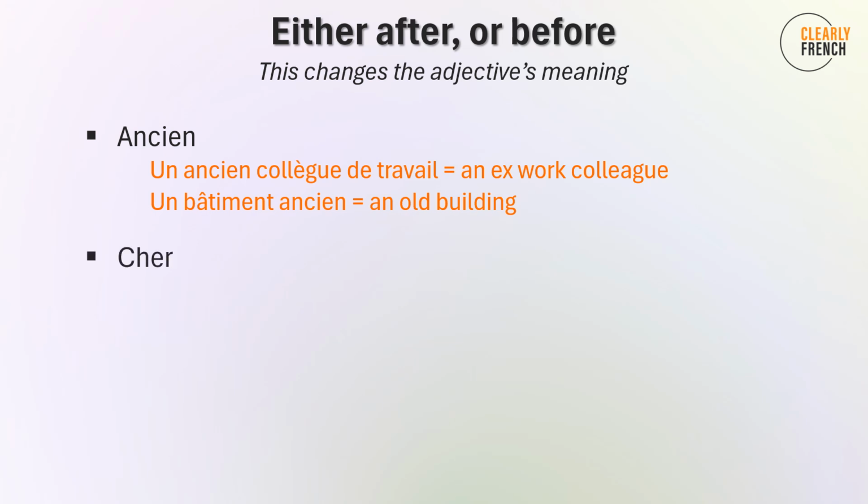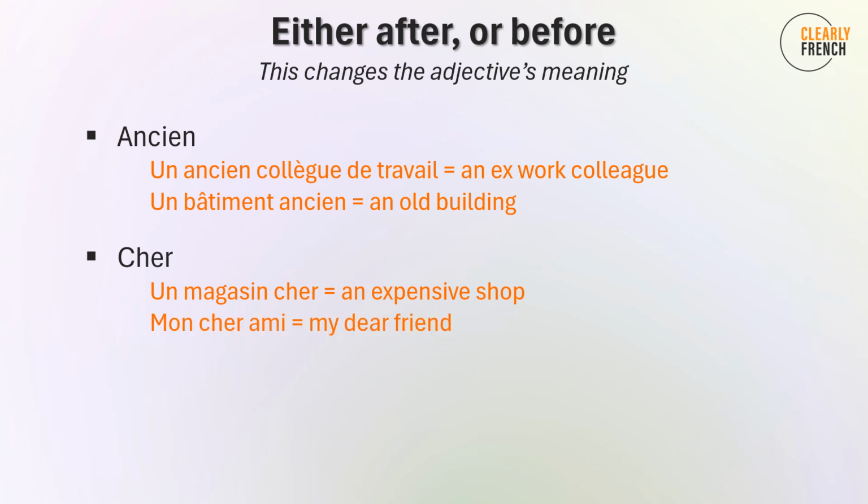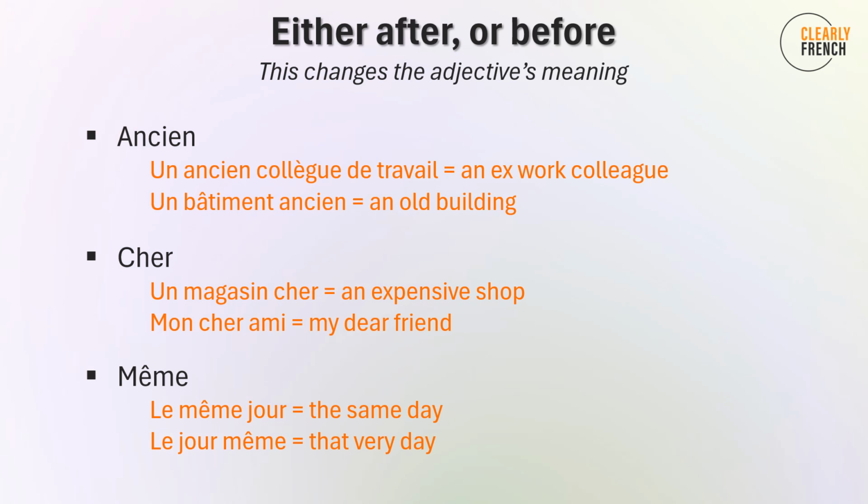Cher is one of them. Un magasin cher, an expensive shop. Mon cher ami, my dear friend. Même. Le même jour, the same day. Le jour même, that very day.